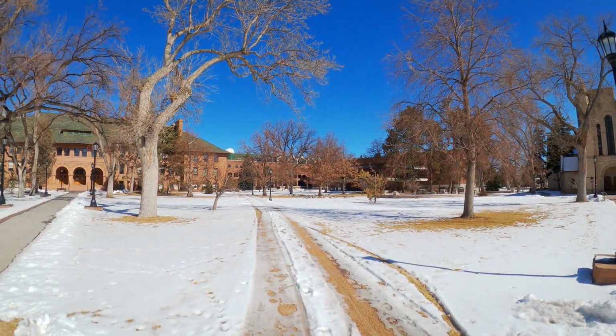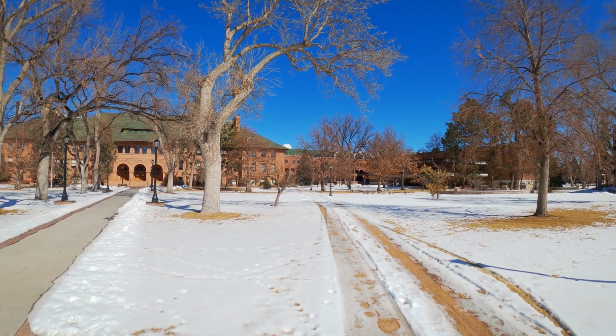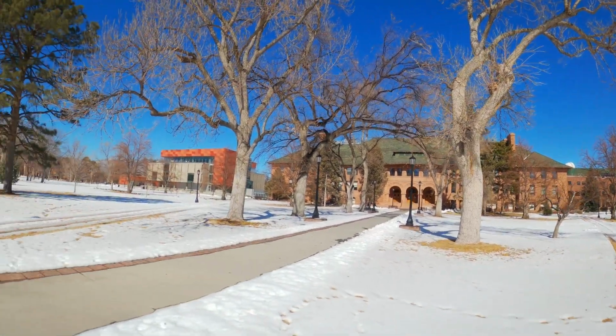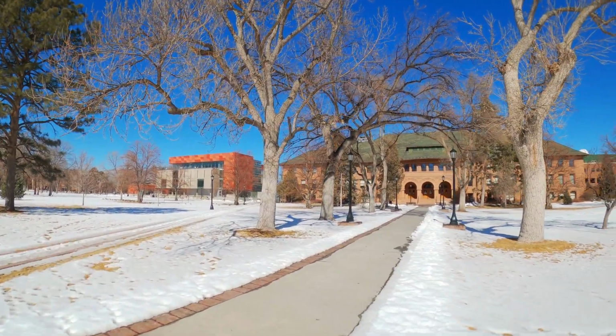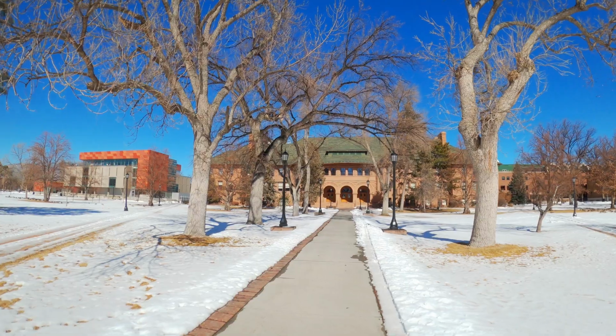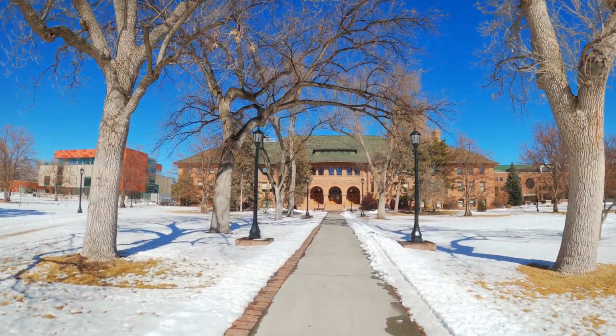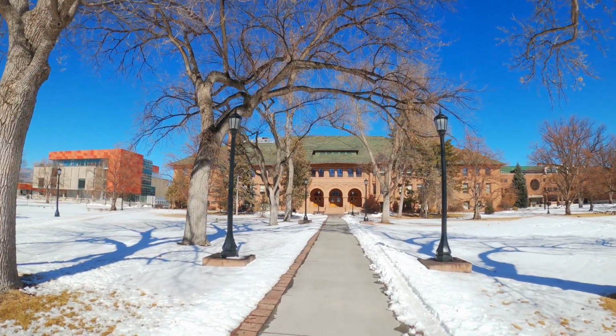Yes, I will go down. That looks pretty muddy. I'll do it anyway. What the heck? No, I won't. Not because of the mud, but because I want to give you a better view of this main hall. And there's a quote on it that I'd like to read. And I can't read it from that far back.